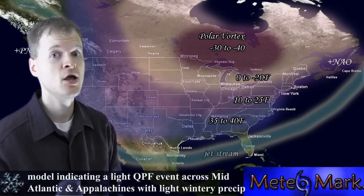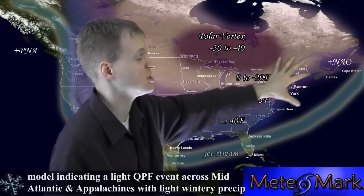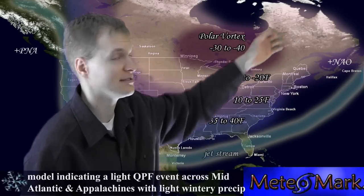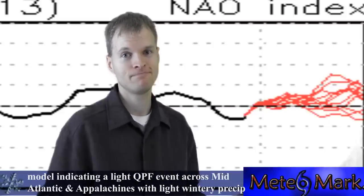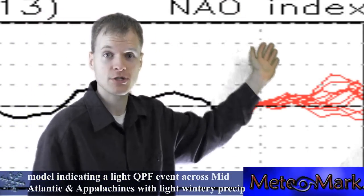That is why I'm thinking that most East Coast systems will not head up the East Coast. So, that being said, we'll continue to see shots of cold air despite a positive NAO. Isn't that interesting? So, we'll see this positive PNA and a positive NAO. What more can I say? That's interesting. But you can still get cold weather across the northern tier.